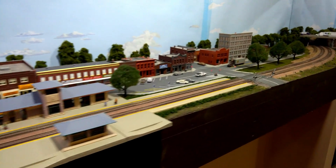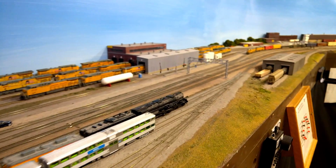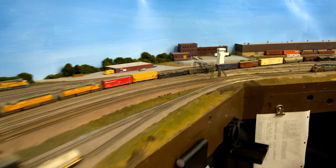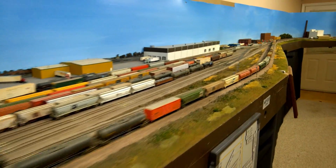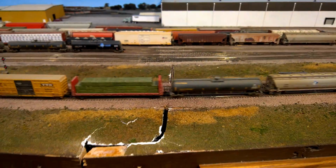This is Elmhurst. This is fairly finished. Do want to replace the backdrop. Not happy with this. Just added it very quickly. Paper backdrop. That'll be changed. Then we have Proviso. Main thing I want to put here is telephone lines. I had that before we moved and haven't put it back yet. But then also adding some more details also. Need to fix up this joint here.